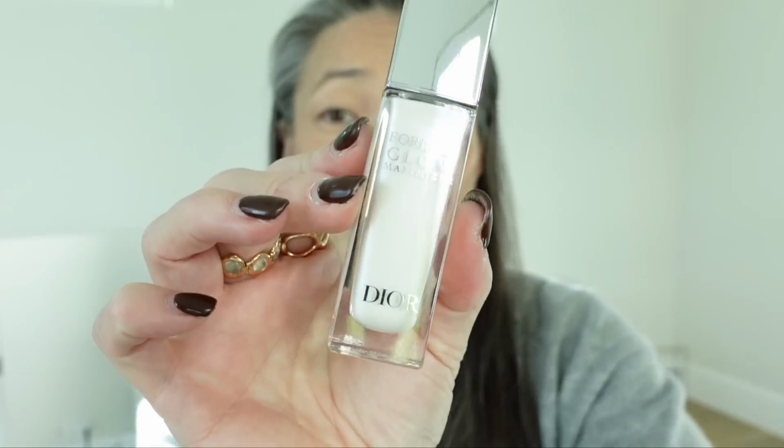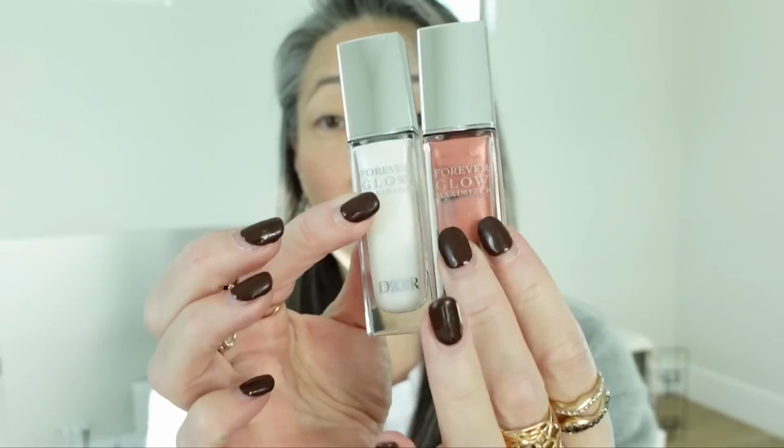Okay, for highlight, they sent over those Forever Glow Maximizers. It's like those liquid highlights. They sent over, let's see, Pearly and Rosy. The Rosy one I think is probably a little bit too deep for what I'm looking for now. And Pearly may be a little bit too light, but here's Pearly and here is Rosy. Maybe I can mix the two. Let's do some swatches. This is very micro glittery too.